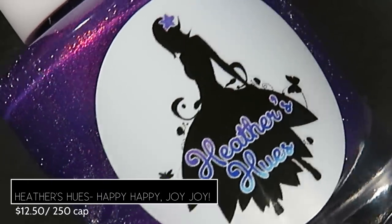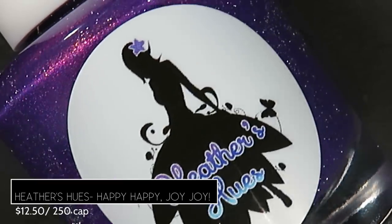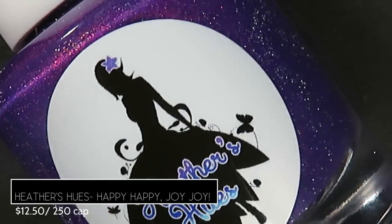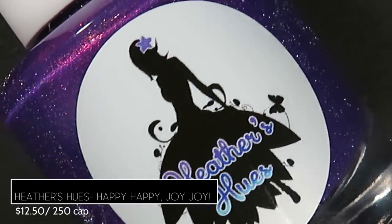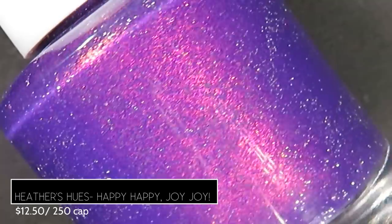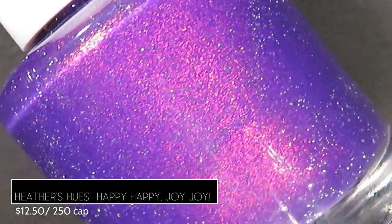We do have a couple purples this month, one of which comes from Heather's Hues. They're bringing us Happy, Happy, Joy, Joy, which is inspired by the Ren and Stimpy show, which, by the way, if you haven't seen the video that goes along with that song as an adult, you should go back and watch it because I just did for nostalgia's sake, and yeah, it hits different. I can't stop thinking about it. That was kind of a strange experience.